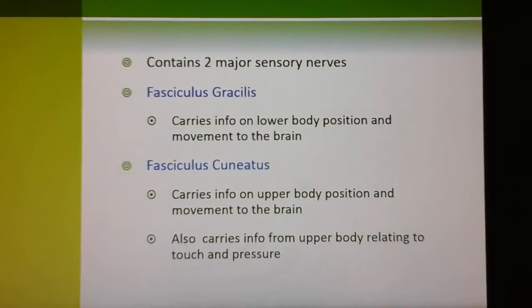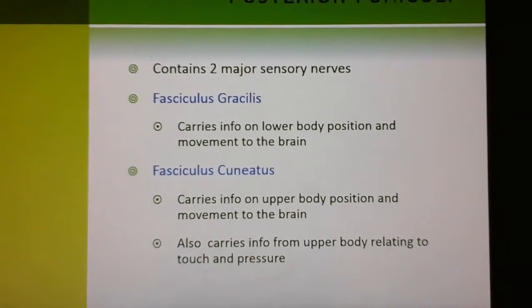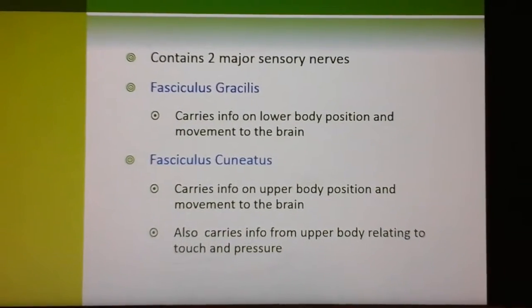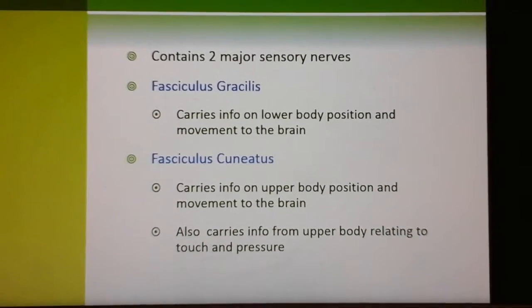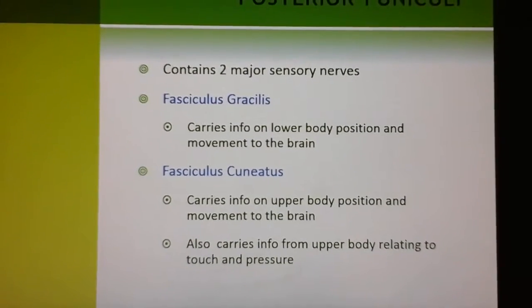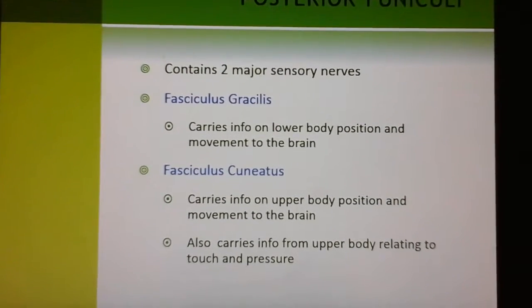Okay. The fasciculus gracilis carries information on lower body position and movement to the brain. Okay. Your body needs to talk to your brain to let your brain know what it's doing. So when you're moving your foot, the information eventually goes up this nerve to the brain that says, hey, I'm moving my foot. Or if you're walking, that information is going to go up this nerve that says, hey, I'm moving my legs, I'm walking, am I doing what I'm supposed to do?